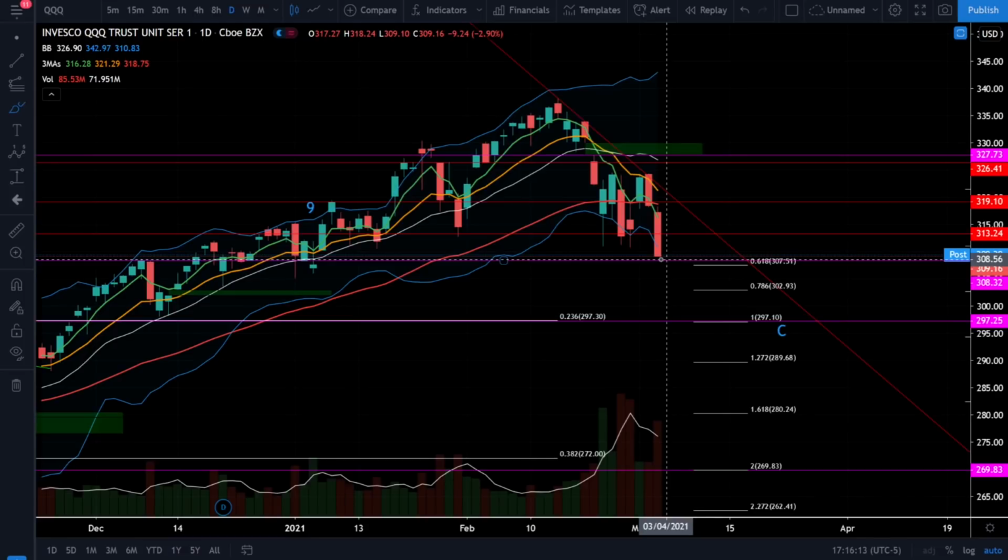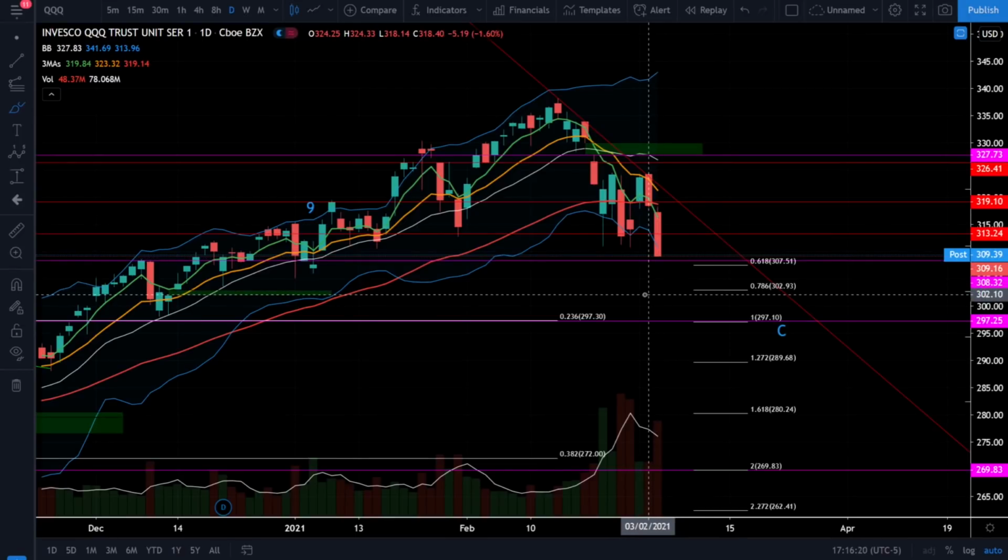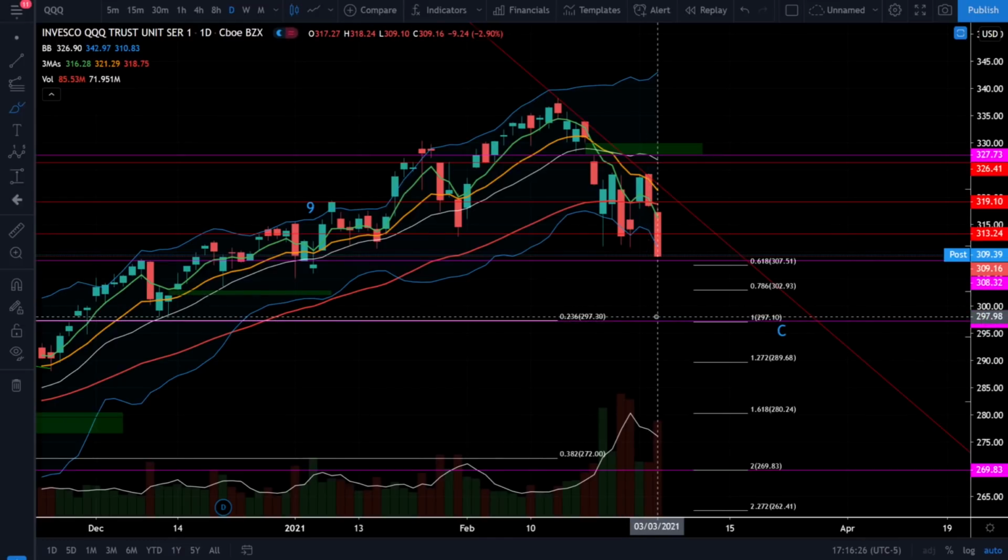So right now I want to pay close attention to the support level at 308, and if we do break below that, don't forget it is possible that we could come back and close the gap at 302, and possibly even head lower and test support at 297. So we're still in this wave C of this correction, so I want you to remain defensive and I want you to be patient.